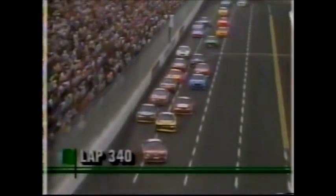Now, the 15 car of Morgan Shepherd will lead him around, but he's not on the lead lap. Well, he is now, because he's in front of Rusty Wallace. He beat them out of the pits, and that has put him back. That allows him to move up on the outside, so he is in the lead lap. Boy, he's worked hard to get there, but he's the last car in the lead lap, running fifth. And he stands on the accelerator and pulls away from everybody as lap 340 sees the green flag wave.